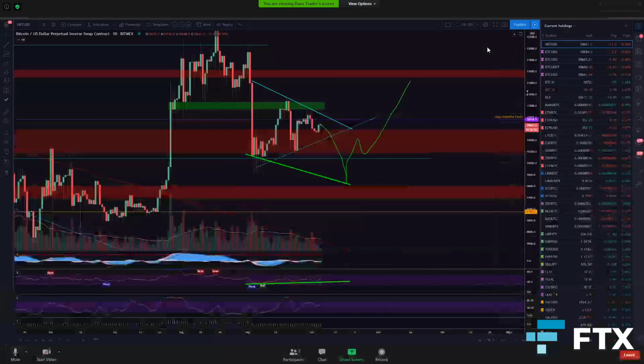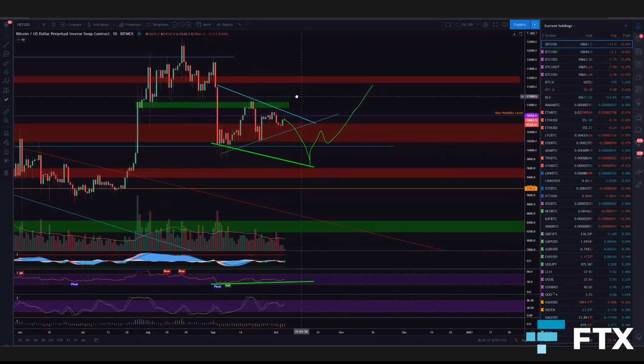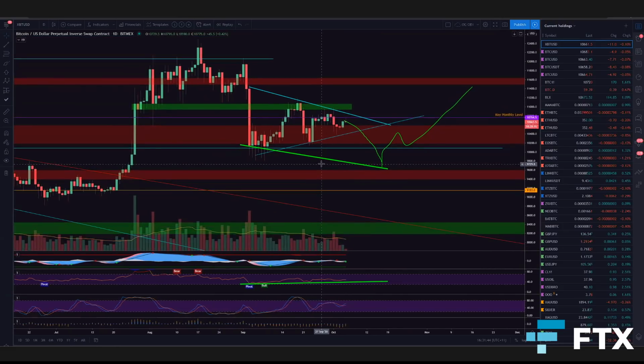All right. Cool. So Troy covered off most of the things that we're both watching, and I agree with pretty much everything he said. The major thing, though, that we have to be aware of is that I've got this symmetrical triangle here, and there's a chance this ends up just grinding up and then breaking to the upside, which I think would probably take us to test at least the bottom of this weekly order block here at 11,500 to 11,600 and possibly even up to 12K. Though this is a bearish setup, so it's most likely to break to the downside.